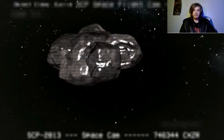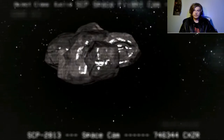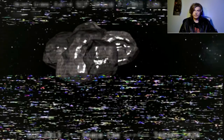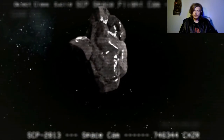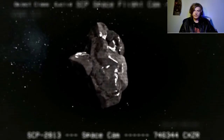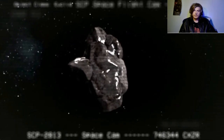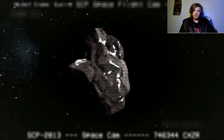SCP-2813 is significantly less massive than it would appear, though this is believed to be due to an internal restructuring by SCP-2813-1A. SCP-2813 possesses no life support system due to several open observation ports near the center of the vessel. The entire construct remains unpressurized. Due to the semi-corporeal nature of its operators, this design does little to prevent operation of the ship.